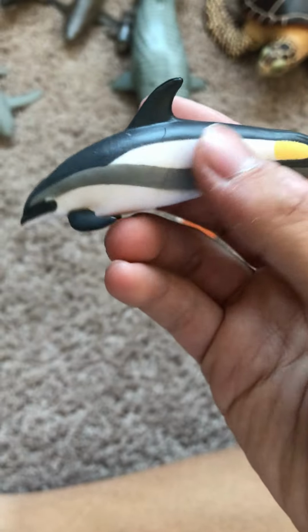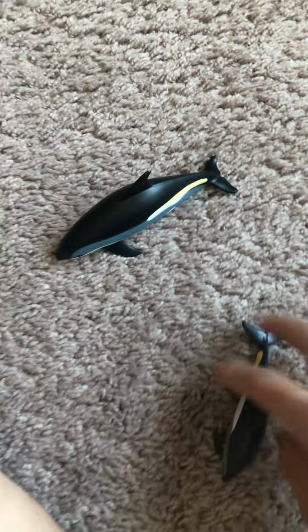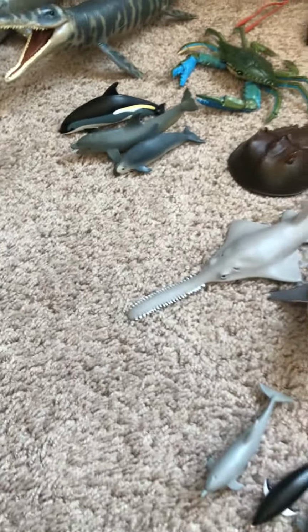Next is an Atlantic white-sided dolphin, and if you saw my slideshow, you'll see I got the normal figure right here. Wait, when did this come out? 2020. They came out a year later after this, which was a really unique idea. Okay, let's put it back with there's a dolphin and a vaquita, the rarest animal on Earth. And good thing I sent the petition to save them.